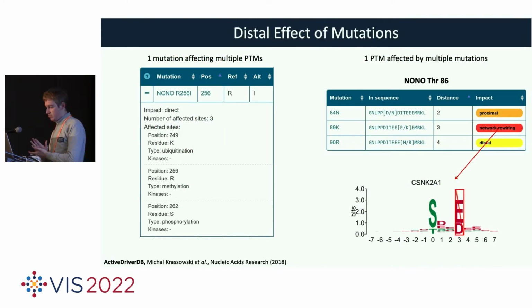Of course, mutations not only affect the specific site where they occur, but they can also have a distal effect. So you can have one mutation affecting multiple PTMs, or vice versa, one PTM affected by multiple mutations. And this usually happens because the mutations disrupt motifs that are important for the recognition of the protein by modifying enzymes. For example, here, if we lose the acidic residue, these kinases can no longer bind the serine or threonine and phosphorylate it.